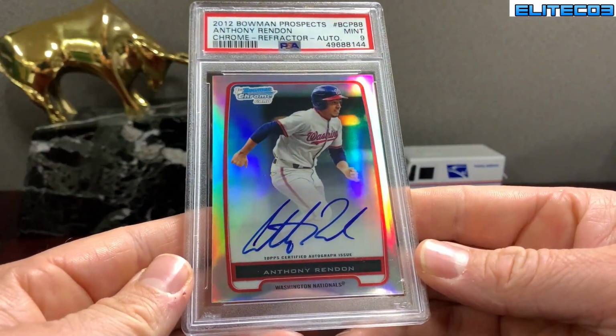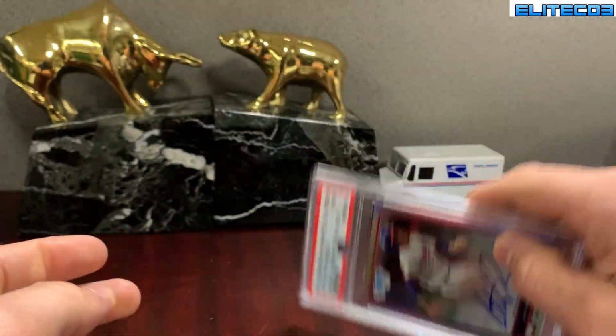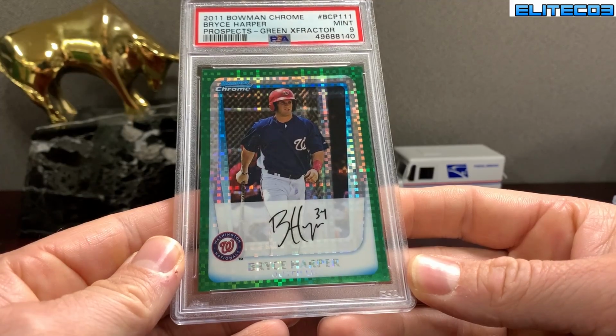You got Rendon. This is the refractor. That one's off center. That one makes sense as a 9. Try to hit it over so you guys can see. The Harper Green X Fractor gets a 9. That's 2011 Bowman Chrome.